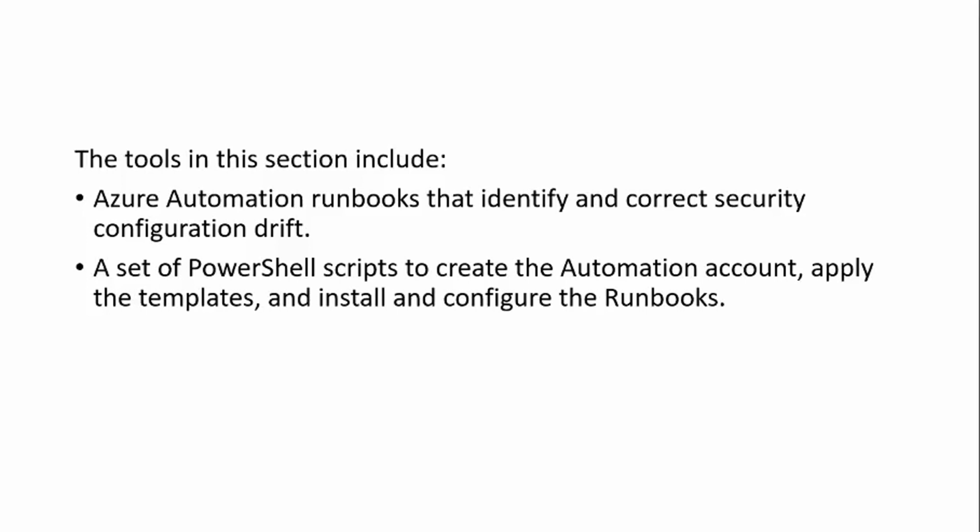The tools in this section include Azure Automation Runbook that identify and correct security configuration drift, and a set of PowerShell scripts to create the automation account, apply the templates, and install and configure the runbook.